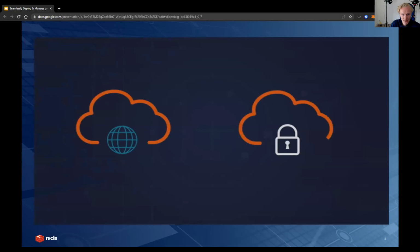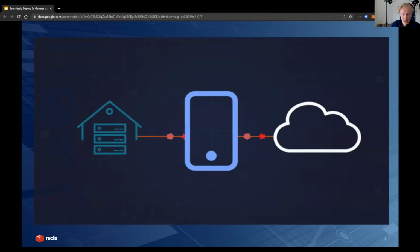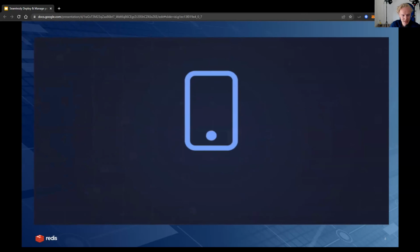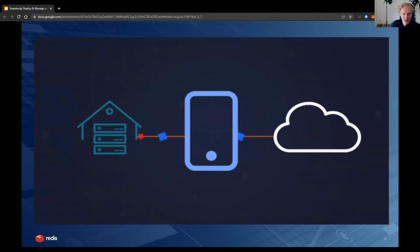So a hybrid cloud, just to get us on the same page, is when we have an application, product, or service running in a combination of different infrastructures. The most common hybrid cloud example is combining public and private cloud environments, like an on-premises data center and a public cloud computing environment.